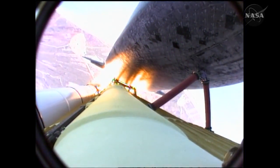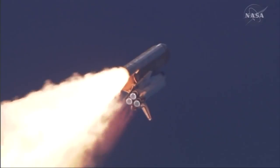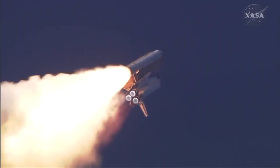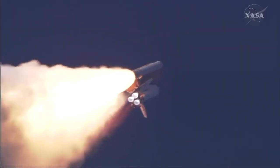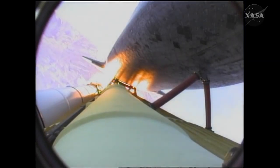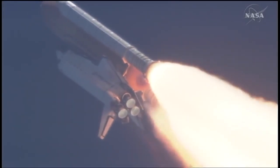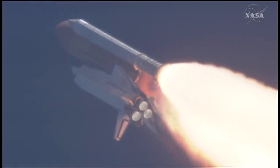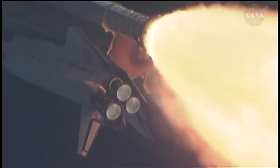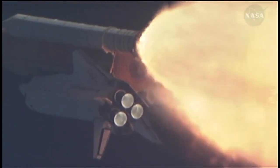And the three main engines on Atlantis have now been throttled down to 72% of rated thrust as the orbiter prepares to pass through the area of maximum dynamic pressure on the vehicle in the lower atmosphere. The engines are now beginning to throttle back up. Atlantis, you are go at throttle up. Copy, go, throttle up. All three engines looking really good, back at full throttle now at liftoff.